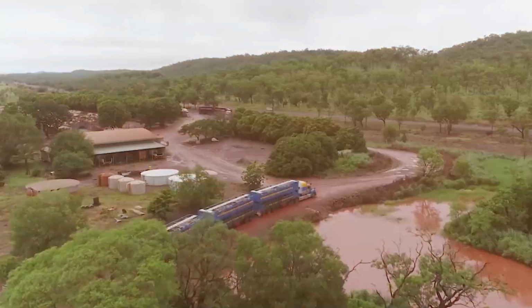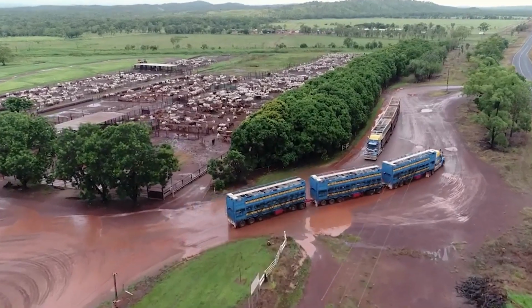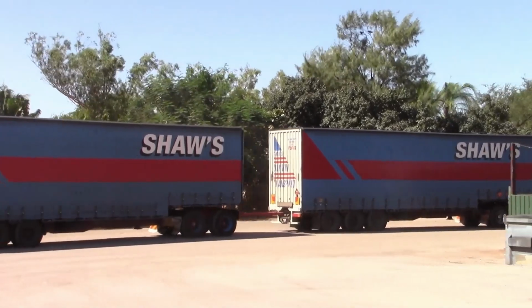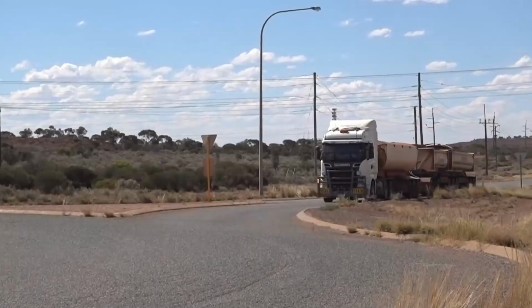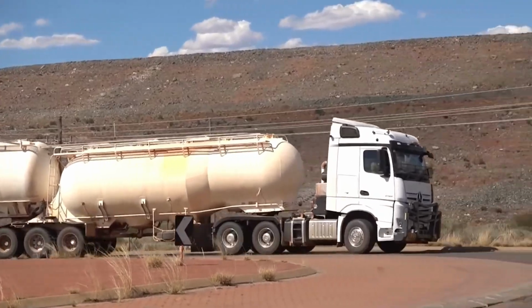But wait, don't these massive machines sound like a recipe for disaster? How do they handle tight turns? What happens when they break down in the middle of nowhere? Stick around, because today, we're diving into the world of these beastly trucks, the unsung heroes of Australia's highways. Trust us, after this, you'll never look at a semi-truck the same way again.